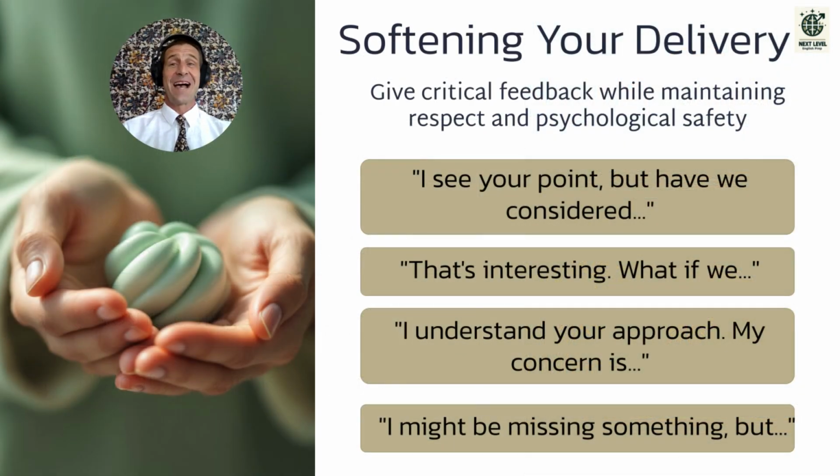Sometimes we need to give feedback that's critical, but we want to maintain the relationship. Look at these phrases. They help us give critical feedback while maintaining respect and psychological safety. I see your point, but have we considered? So, this acknowledges the other person's perspective first, which is important, and then it introduces an alternative. I see your point here, but have we considered double checking the numbers before we send the report?